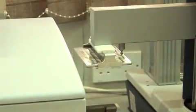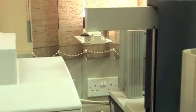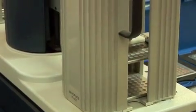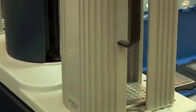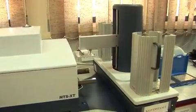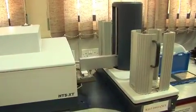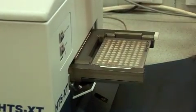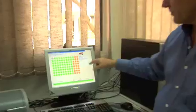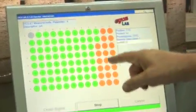This instrument is a high throughput mid-infrared instrument, and it will pick up these microtiter plates loaded with these fine ground soil samples. It's inserted automatically into this unit with the robot, and then each sample in each hole is scanned, the reflected light is captured as a signal, and you can see here the progress in scanning this plate at the moment. It's going one hole at a time.